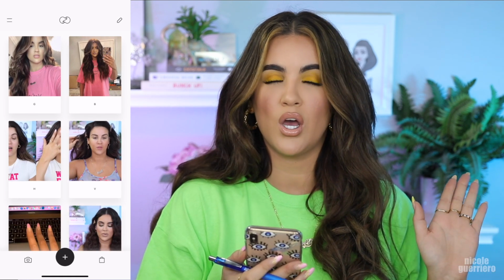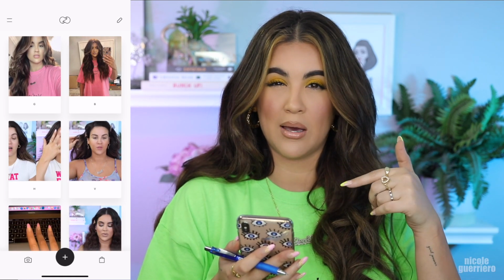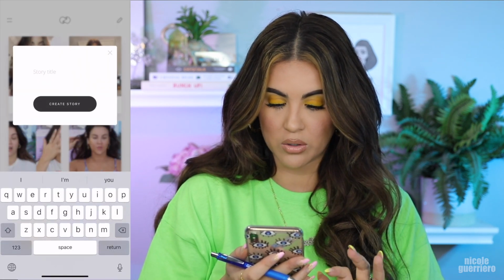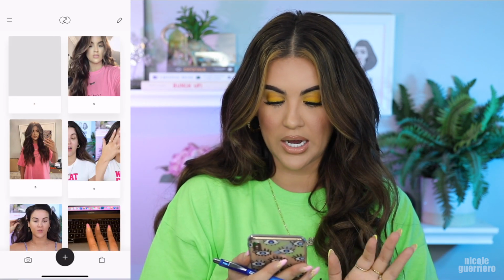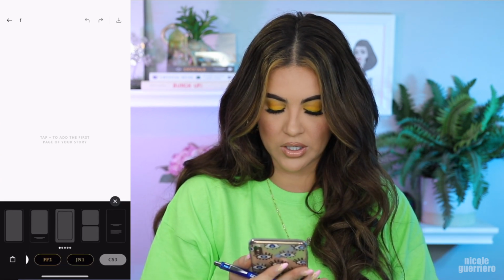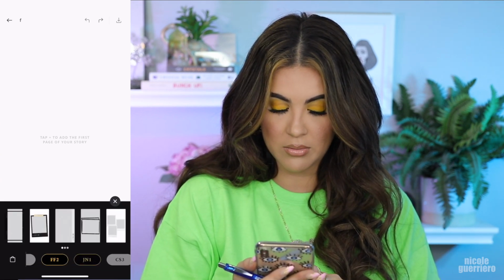The first app is gonna be Unfold. Unfold is really great for Instagram stories. You can totally use Unfold to edit your pictures and put them on your grid, but I mainly use them for IG stories. So you have to start a story title, which I never do. I just put a letter. And then they have a bunch of different little things at the bottom.